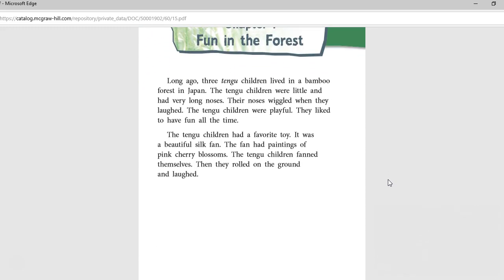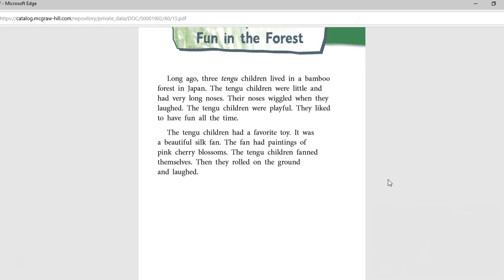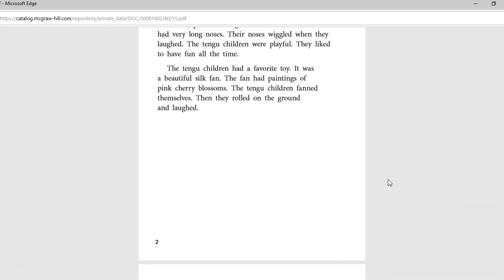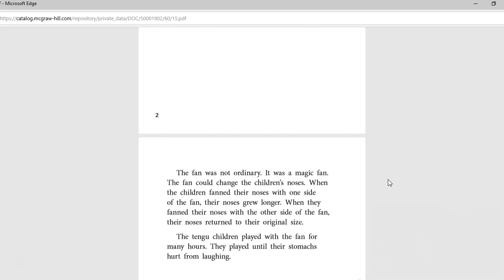Fun in the forest. Long ago, 3 Tengu children lived in a bamboo forest in Japan. The Tengu children were little and had very long noses. Their noses wiggled when they laughed. The Tengu children were playful. They liked to have fun all the time. The Tengu children had a favorite toy. It was a beautiful silk fan. The fan had paintings of pink cherry blossoms. The Tengu children fanned themselves. Then they rolled on the ground and laughed.